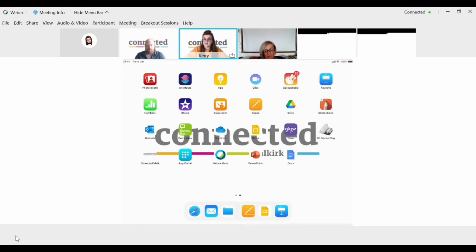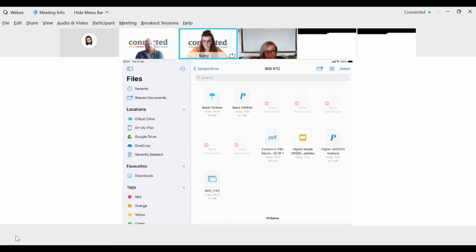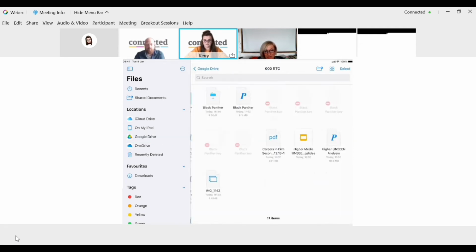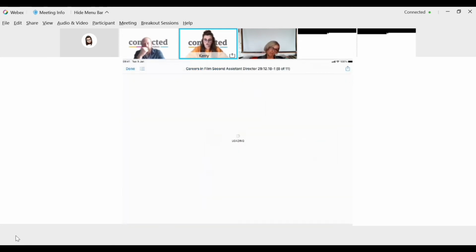I've got Files again, this app that I'm obviously obsessed by. And you can see here, I'm going into my Google Drive RTC folder, and I've got a PDF called Careers in Film just in the middle of the screen. I downloaded this from the Into Film website. You might have resources that are PDFs from Twinkl or from TES, or even your own PDFs that you have made. Opening a PDF is a simple case of tapping on it, and it's going to open it.